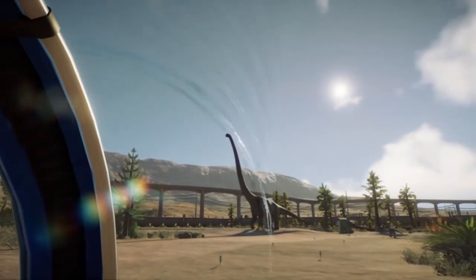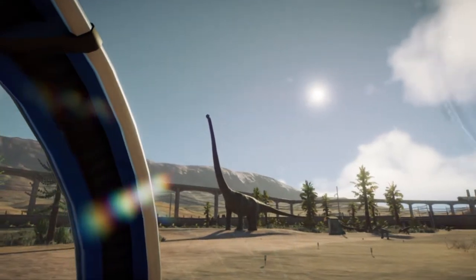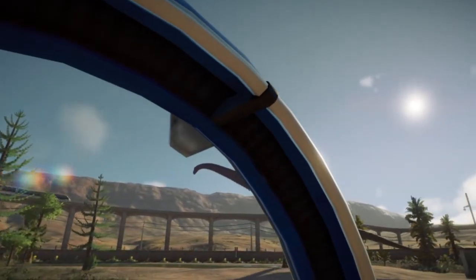Maiasaura has no obvious means of defense against large carnivores. During the early Cretaceous, these dinosaurs would have formed large herds to help one another detect predatorial threats.